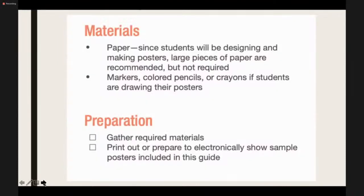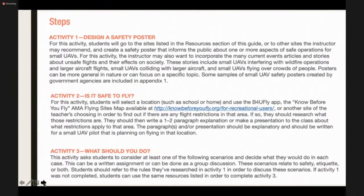You can also go to the FAA website, as you all know. That's their whole exam on being certified in flying drones, and it is all about safety. So as I mentioned earlier, all you need is paper and markers. For preparation, you really want to expose them to some posters that have already been created. If they're a little older, you can send them to the FAA website as well, or the NASA website, to start beginning to look at what it is to be safe and what it looks like and means to be safe. Next one, Monica.